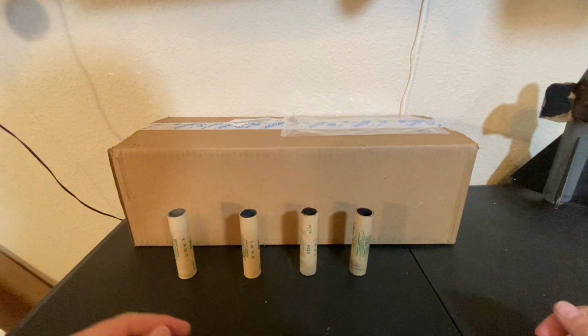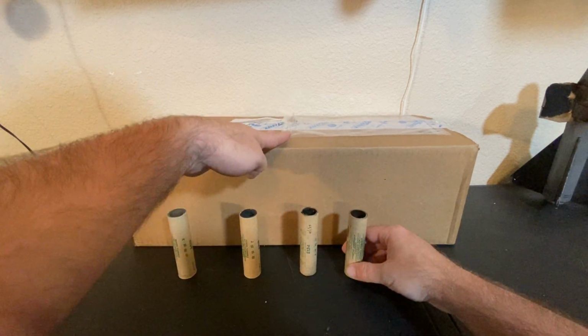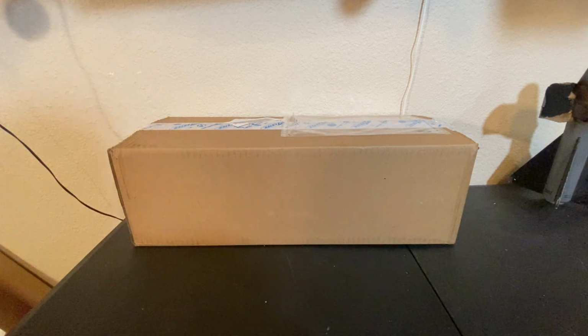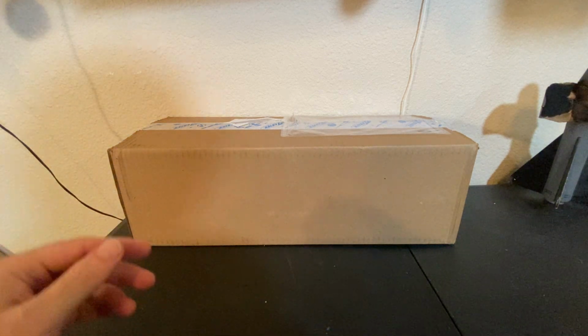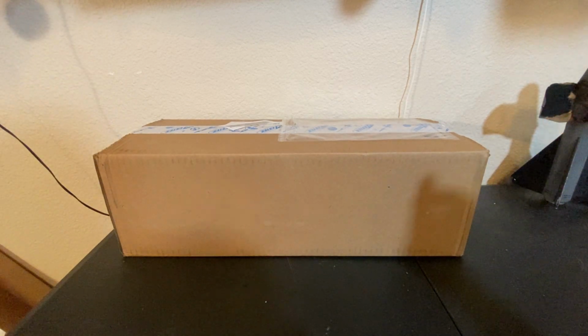So I had this CATO while waiting for this box to come because I was tired of CATOs. So that all being said, let me get these out of the way. Let's see what Estes sent. I did check the invoice and I know what they sent, but you might not know. So I'm just going to let it be a surprise.